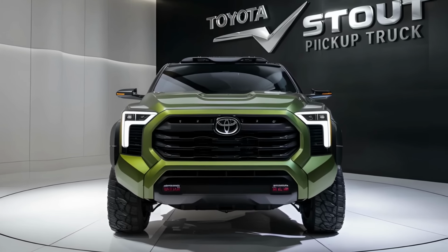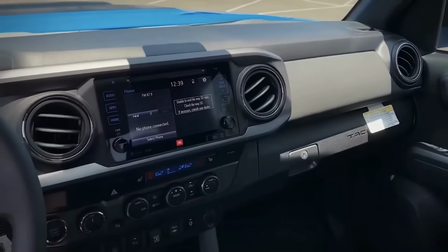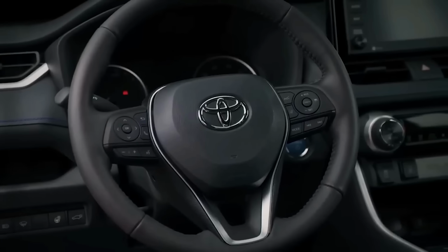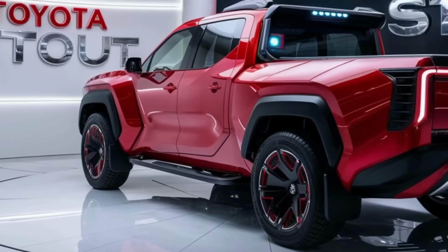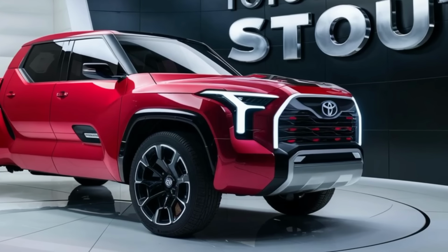From its eye-catching style to its monster engine options, from its technologically advanced interior to its amazing performance capabilities, we are looking everywhere. So whether you're a die-hard Toyota fan or simply enjoy a good vehicle, hang around. The 2025 Toyota Stout is a sight to see.